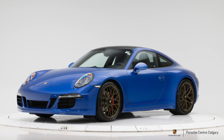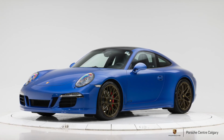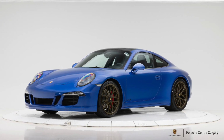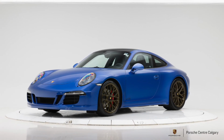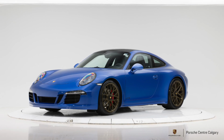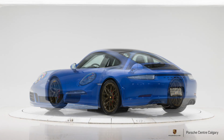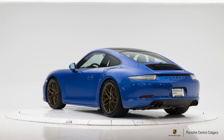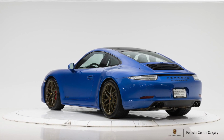In this year, this is the 991.1 generation, so that means it uses a 3.8 liter naturally aspirated flat 6-cylinder engine producing 430 horsepower. That's compared to the 400 horsepower you would get out of the Carrera S, so a little bit of a bump there. Aesthetically, the GTSs are always wide-bodied as well.